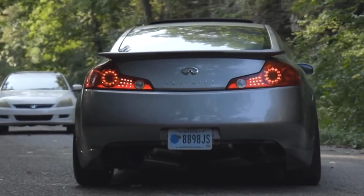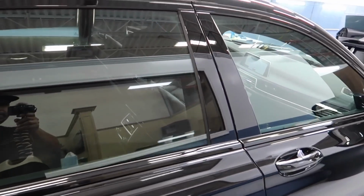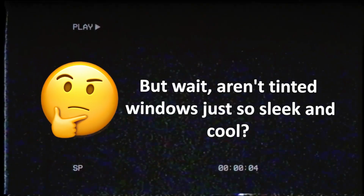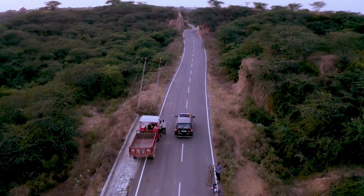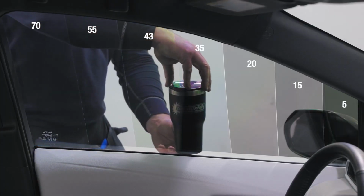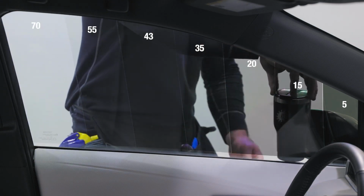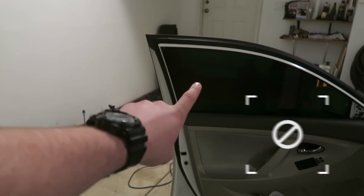We're kicking things off with one of the most popular illegal car modifications out there, tinted windows. Now, we know what you're thinking, but wait, aren't tinted windows just so sleek and cool? And sure, they might be, but unfortunately for us, the law doesn't care about how cool we look. In most states, the legal limit for window tint is around 30 to 35%. Anything darker than that, and you're risking getting pulled over and receiving a fine.